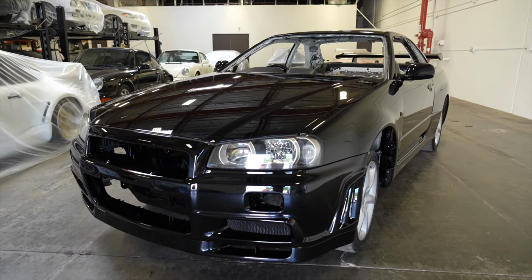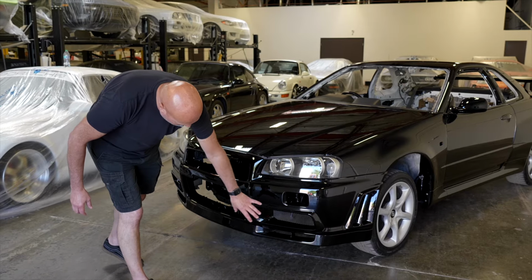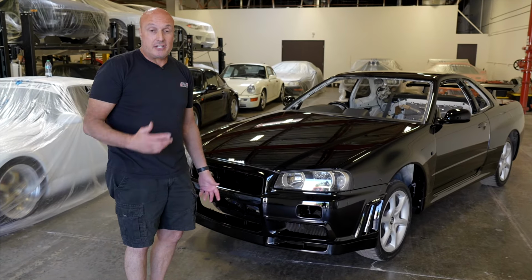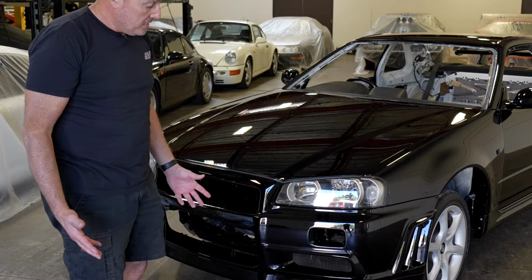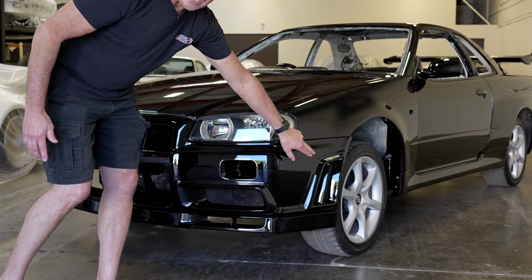Mind you, an S-Tune bumper has a few more intakes. The Z-Tune bumper has larger mouths. Now you'll notice that this doesn't look like a stock OE bumper because of these big openings right here and these extraction vents on the sides.